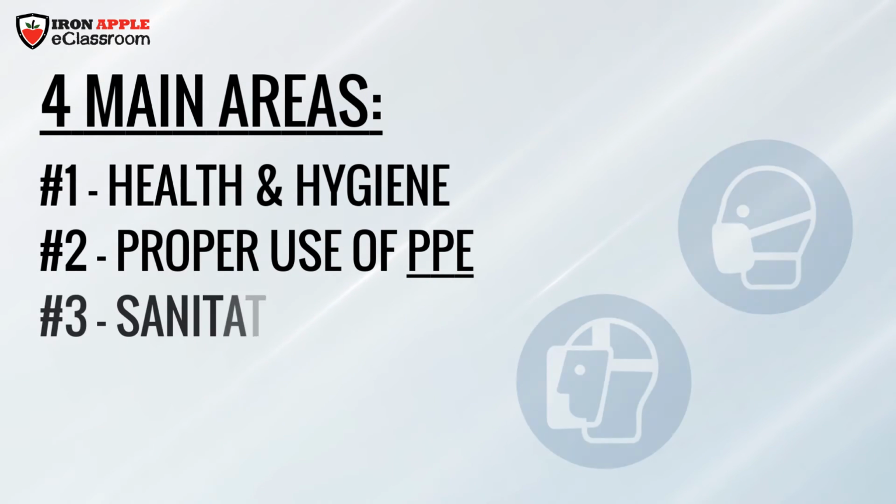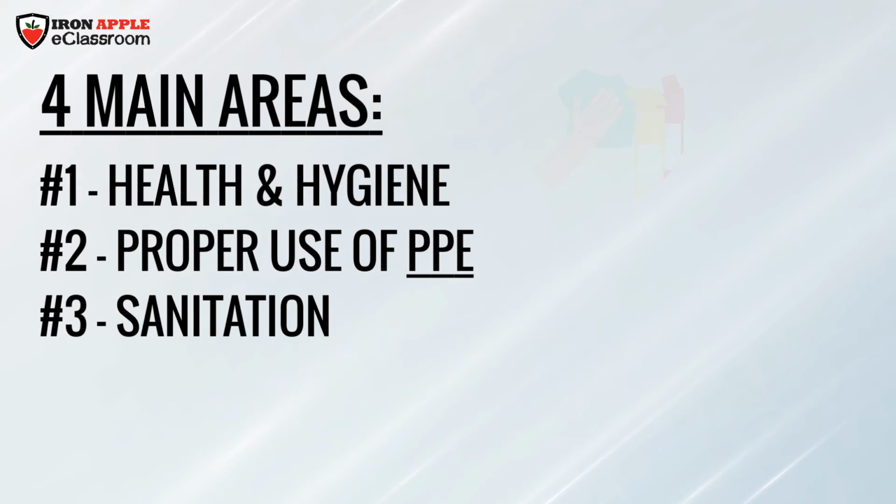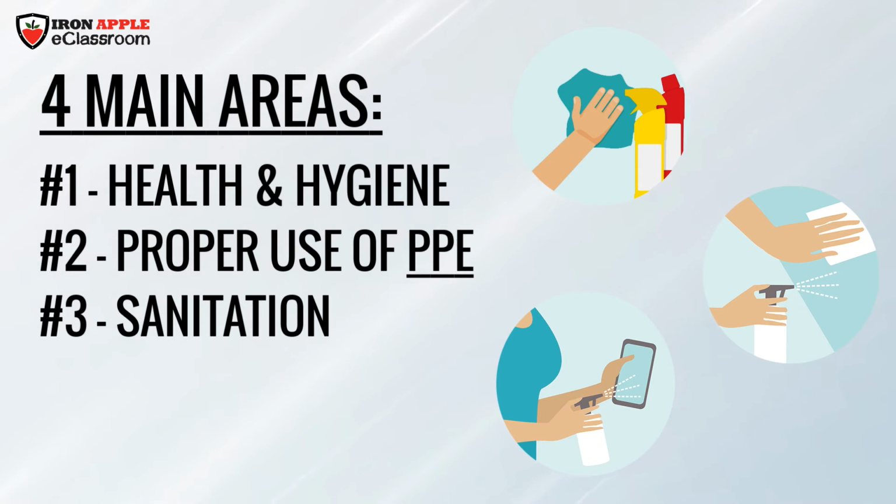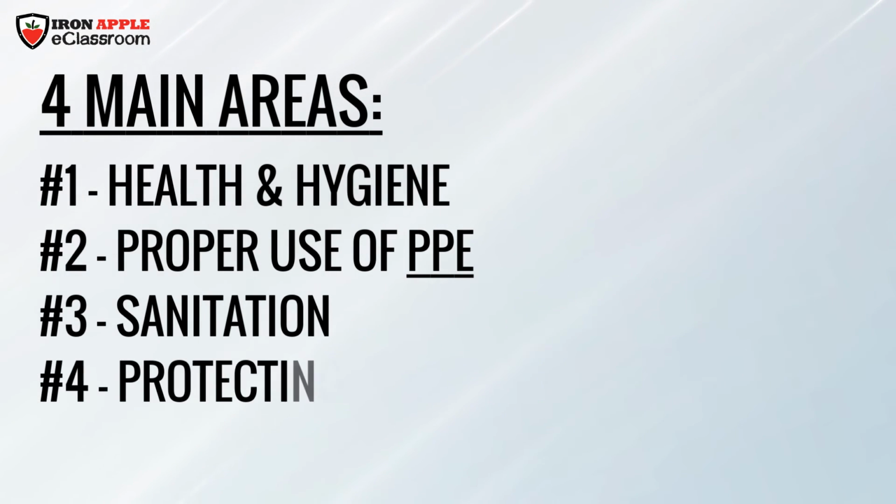Number 3, sanitation. Regular cleaning of your vehicle used to transport or deliver food is another preventive measure to help keep yourself, your customers, and the food you're transporting safe. And number 4, protecting yourself.